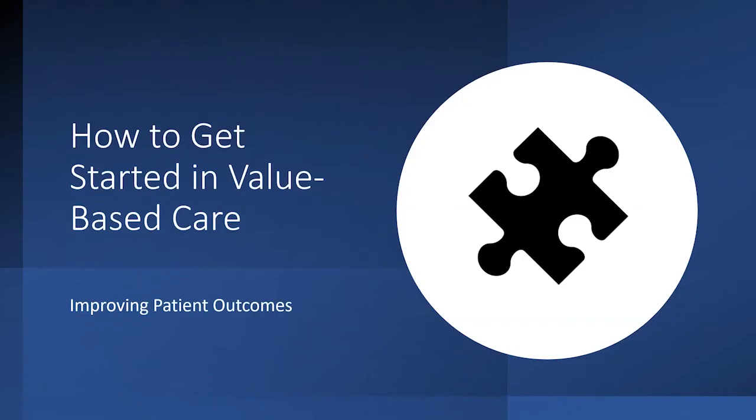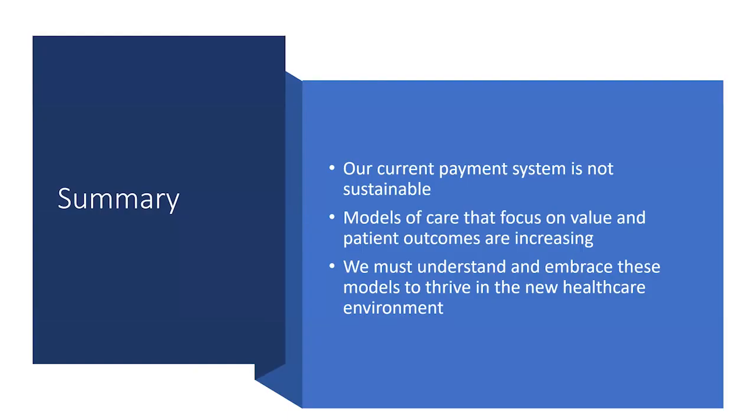For those of you who are wondering how to get started in this type of model, the Texas Medical Association is working on developing a site for services, whether you're a small solo practice physician or a large clinically integrated network. There's going to be resources to help guide you and help you understand better what you can do to dip your toe in the water on value-based care models and how you can better care for patients in a cost-effective way.